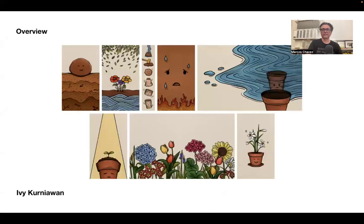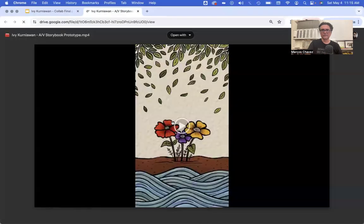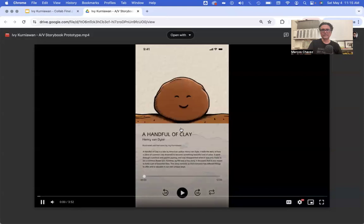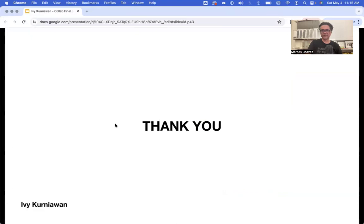And it goes through the same process of explaining what it is, showing the overview, and then playing a prototype, which is stretched here. Something's wrong with it. Okay, so it goes somewhere else. That's kind of weird. Dirt Reads presents, and then it plays A Handful of Clay. I don't know why it didn't just play on this page, but that's what it should do. But there's another example for you.